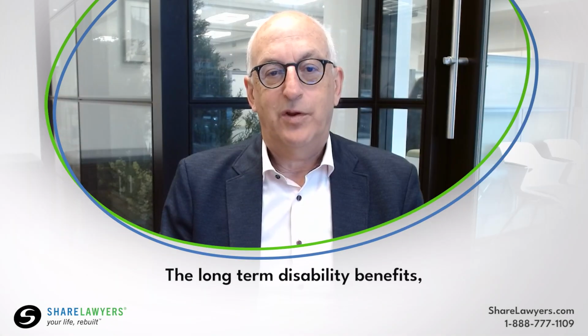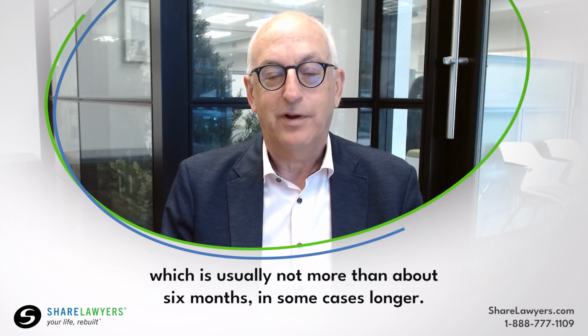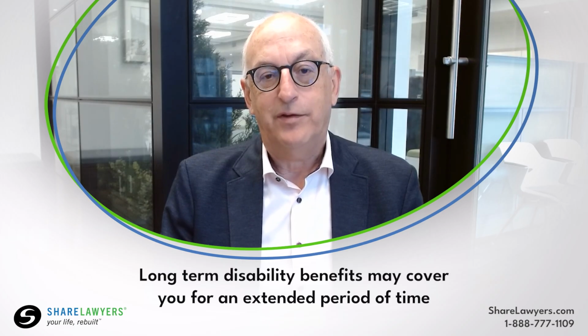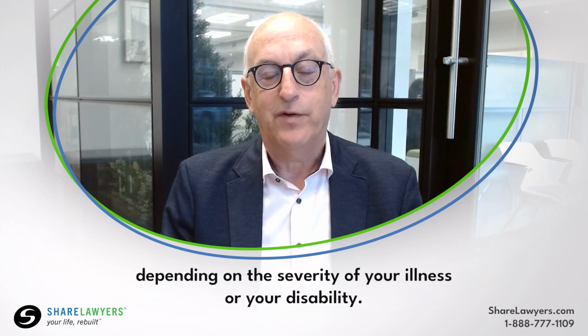Well, long-term disability benefits initially are pretty much what they sound like. They're meant to cover a longer period of disability than merely a short-term disability, which is usually not more than about 6 months, in some cases longer, but it's short-term, meaning it doesn't go on for years. Long-term disability benefits may cover you for an extended period of time if you're not able to work, either initially from your own occupation or any occupation, depending on the severity of your illness or your disability.